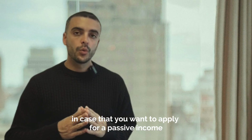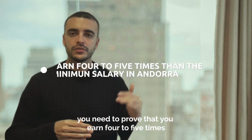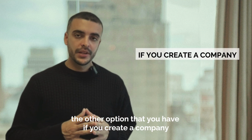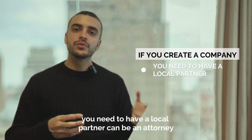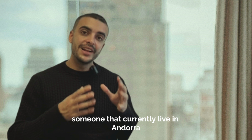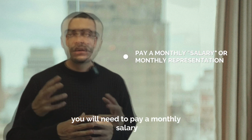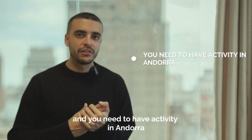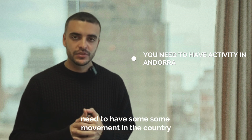If you want to apply for a passive income residency, you need to prove that you earn 4 to 5 times the minimum salary in Andorra. The other option you have is to create a company, and this is also a con: if you create a company in Andorra, you need to have a local partner, who can be an attorney or someone who currently lives in Andorra, and for sure you will need to pay a monthly salary or monthly representation fee, and you need to have activity in Andorra. It's not like a company on paper. You effectively need to have some movement in the country.